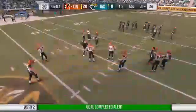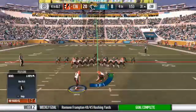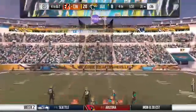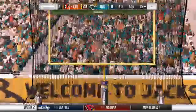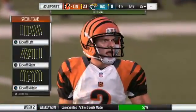The defense, they got a little bit of a breather. Now they're back and set as we resume play. And Santos able to put this one up and through. It's good. And that will extend their lead even further.